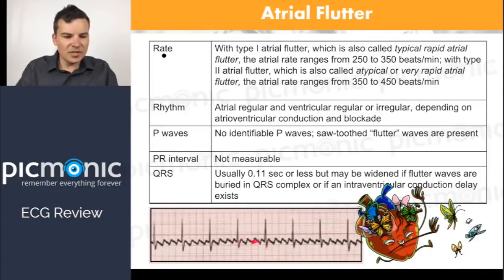Well, you see how these look almost like shark teeth, like a shark tooth or a saw, if you ever use a saw. I'm from West Virginia, so I've seen lots of saws. The important thing here is knowing these waves. It looks like a sawtooth.